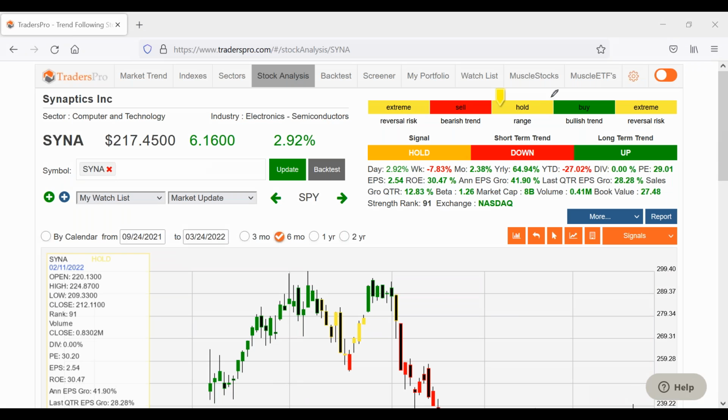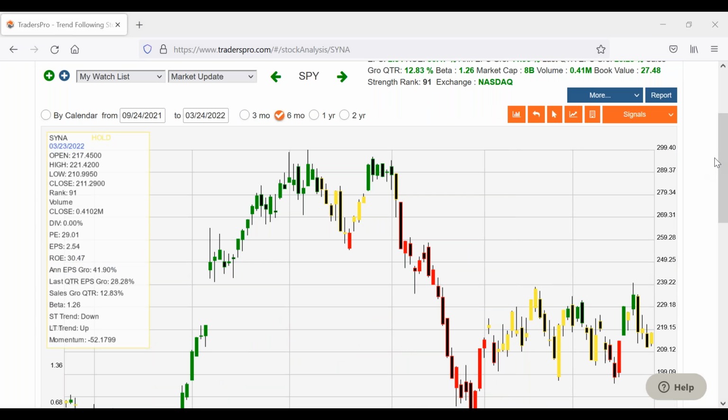So probably by the time it moved over here to the buy signal, you'd probably be pretty close to breaking out above this area of resistance right here. But throw that one in the watch list and keep an eye on that one.